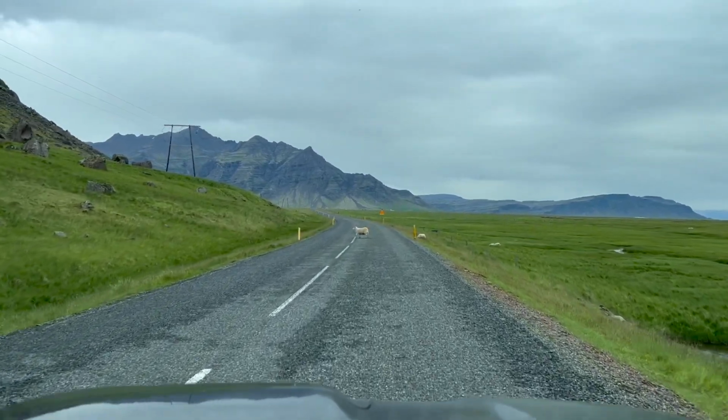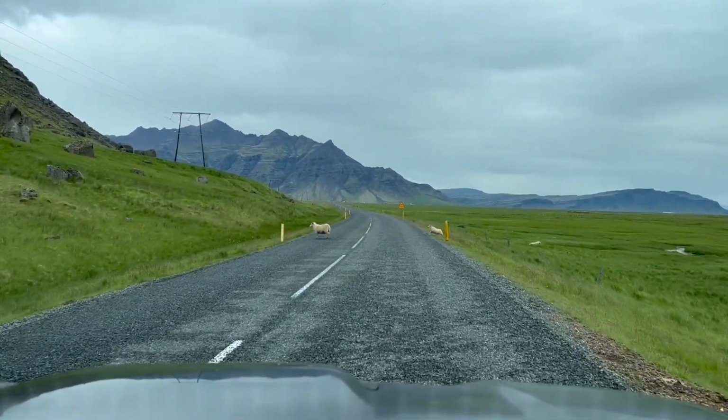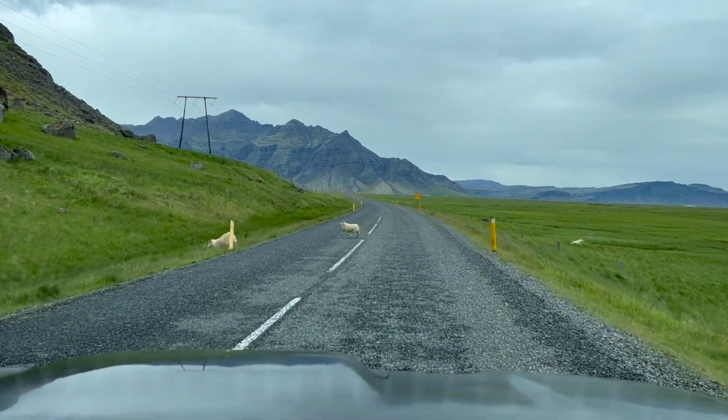As we keep driving east, I can't wait to see what's around the next bend. Happy glamping.